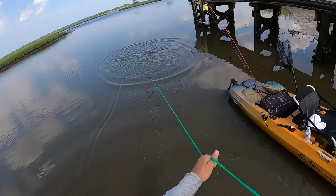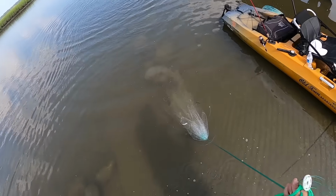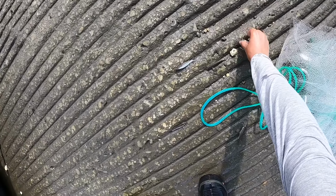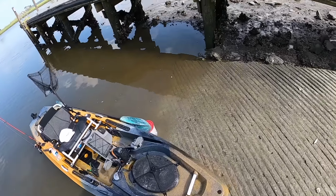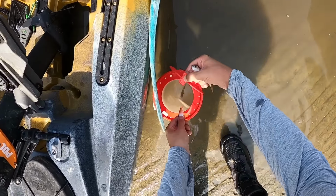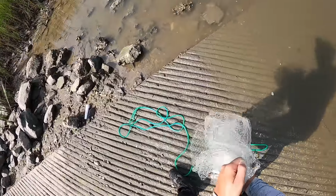Oh. That was a good one. Yeah. Oh yeah. Look at that. Really nice mullet. Now we'll take this dude. I had three and then I accidentally freaking stepped on one. Professional bait gatherer. Alright, you guys can go. Get back. Alright, everybody out.